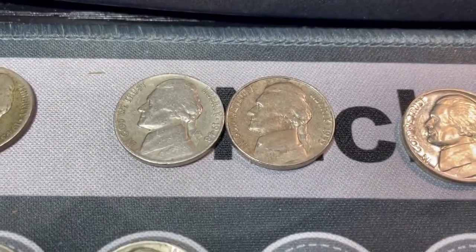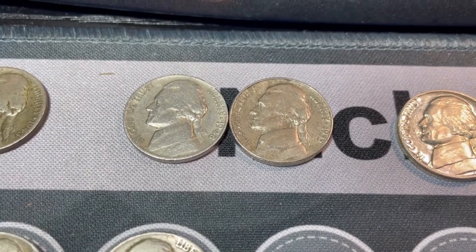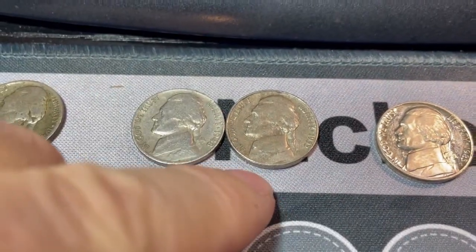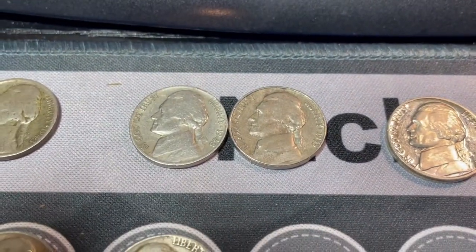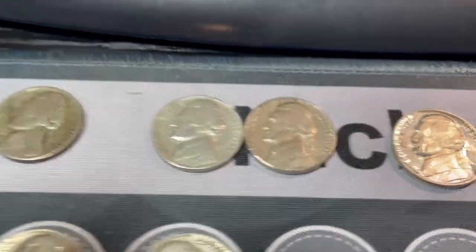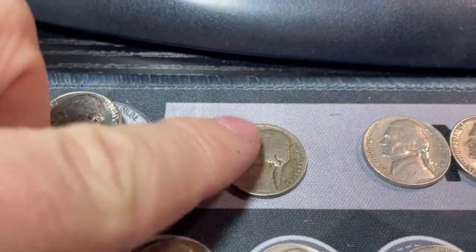Also, we ended up with the 2 semi-key date nickels. One was 1948S, very nice there. And then we also have a 1955 out of Philadelphia. So again, we found two semi-key dates. Those are also the first semi-key dates I found in a nickel box roll as well. So very nice. We also got that nice war nickel that we found in the very second roll.